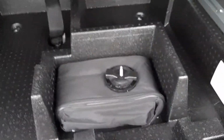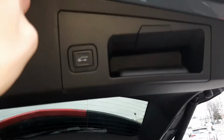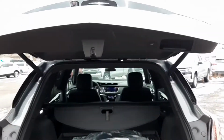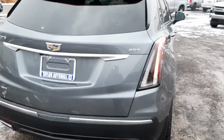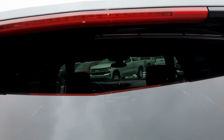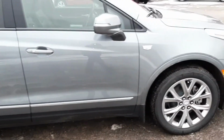And we open this here, we have a nice tire sealant kit. It is a programmable lift gate, so by just bringing it down slightly, press it and hold for about 3 seconds. The tailgate will now be programmed to open at that particular height. Push the button and it closes. One thing to point out here is that the rear windshield wiper is underneath the nice rear spoiler. One last quick look at the 2020 Cadillac XT5 Sport.